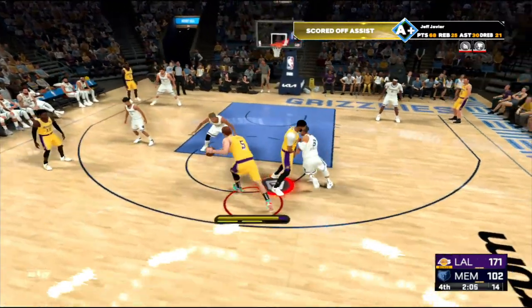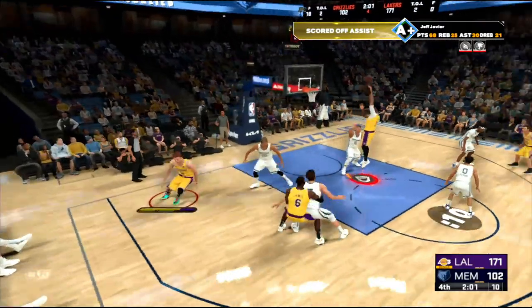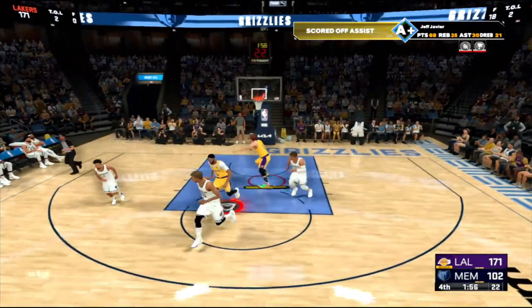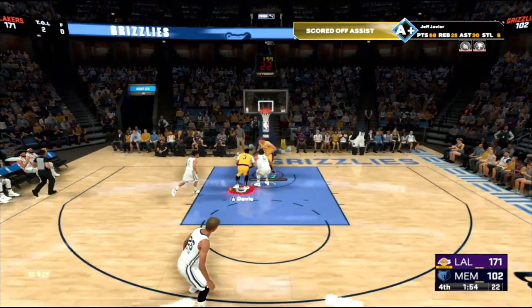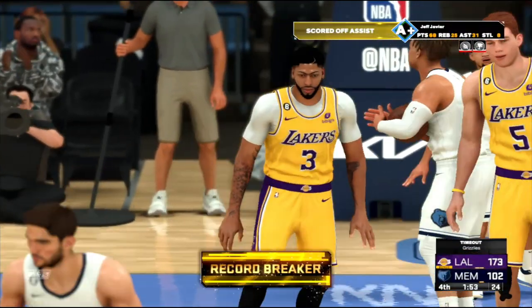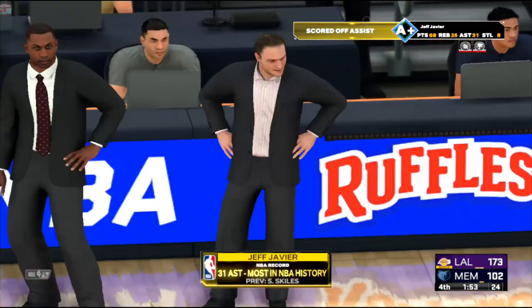Outside, Kobe. Now the dish to Davis. 2 minutes. The jump hook. It's rebounded by Memphis. Deflects the pass. Kobe with the steal. Another possession. Another assist. And the record is his alone. A game. Truly a game for the ages.